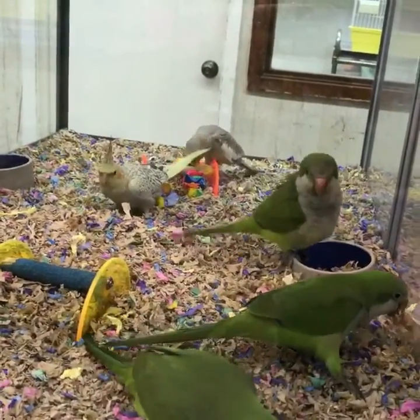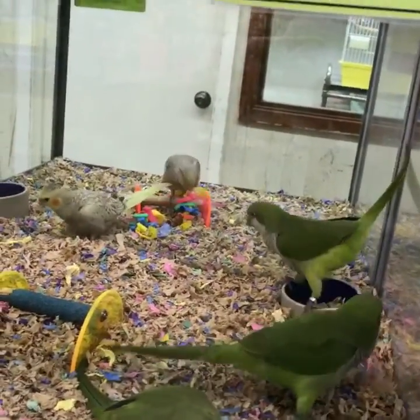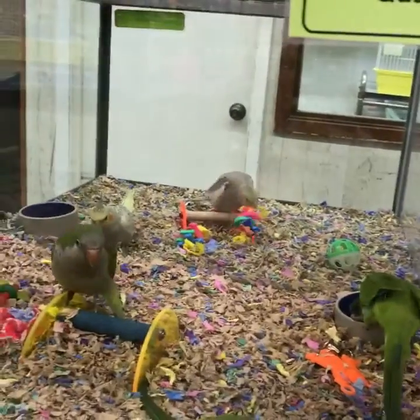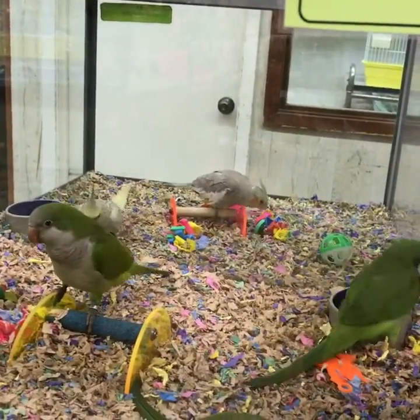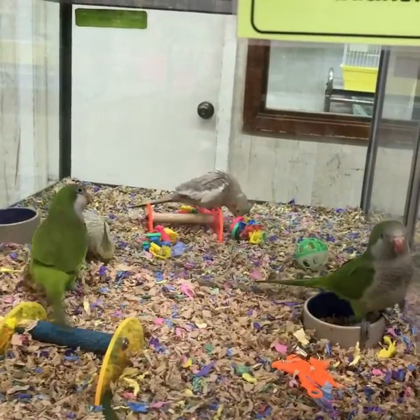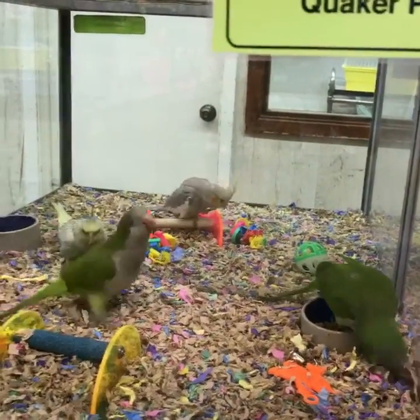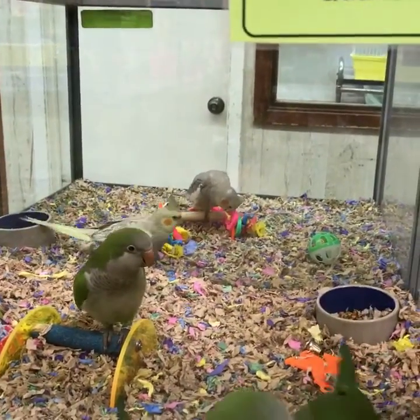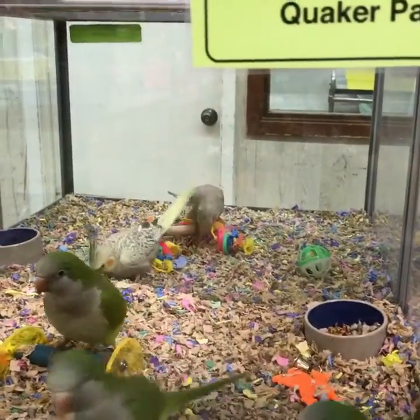And you guys can see in the background, we got some little cockatiels. We have a cinnamon pearl pied, and then the other one's a cinnamon. The pearl pied is the one in the front closest to the Quaker, and the other one is the cinnamon. Now, if that pearl pied is a male, it's going to lose a lot of the pearling. We don't know what sex they are since he's not old enough.